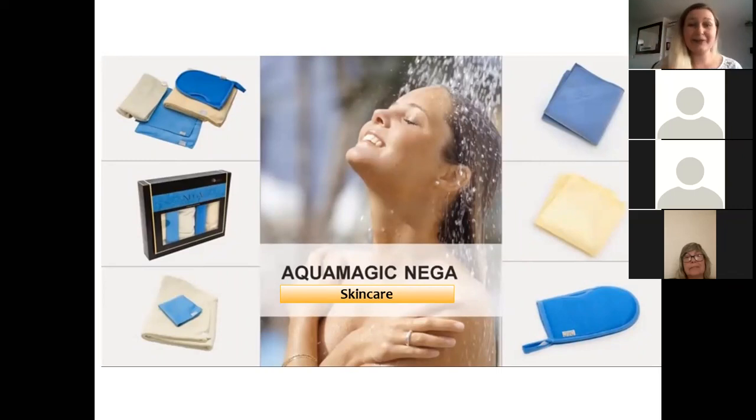And Aquamagic Nega, it's for skincare. As I said, this is like a turban towel as well, a cosmetic napkin. You can remove cosmetics, and that was in the set as well. And this is a napkin for makeup removing, without any chemicals, just with the water. And there is a body wash mitten, so you can wash without shower gels.